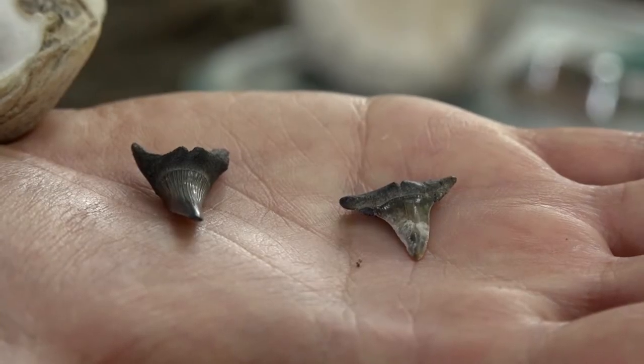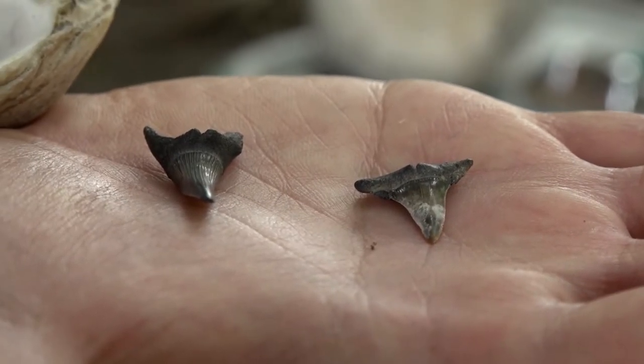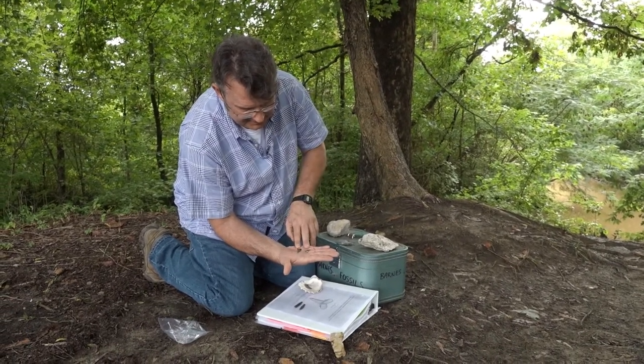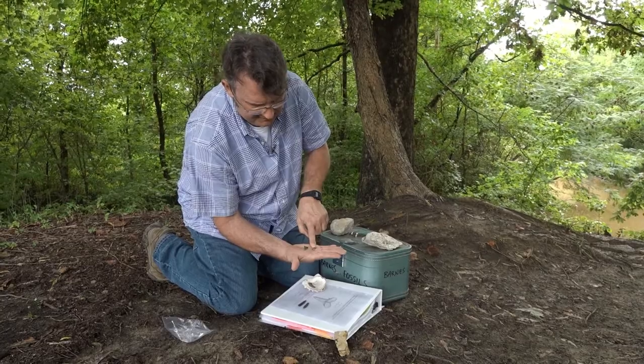Because of that, there are lots of marine fossils, everything from oysters to shark teeth, ray teeth. These are very common fossils to find at W.M. Browning, and they are from the goblin shark. This is from the lower jaw, and this is from the upper jaw.